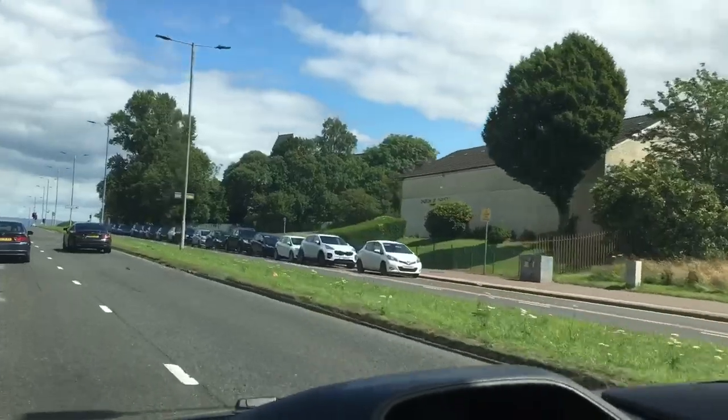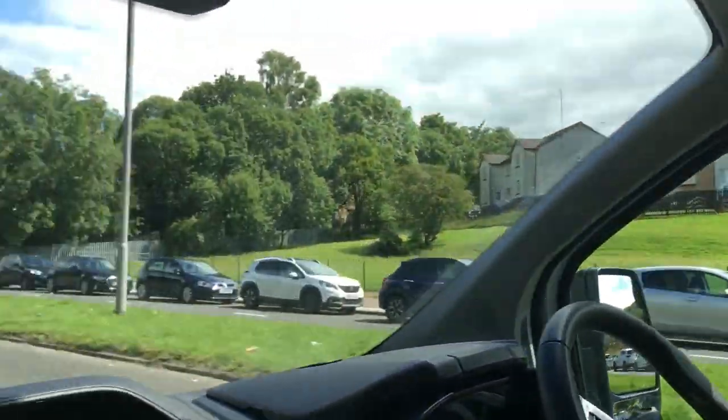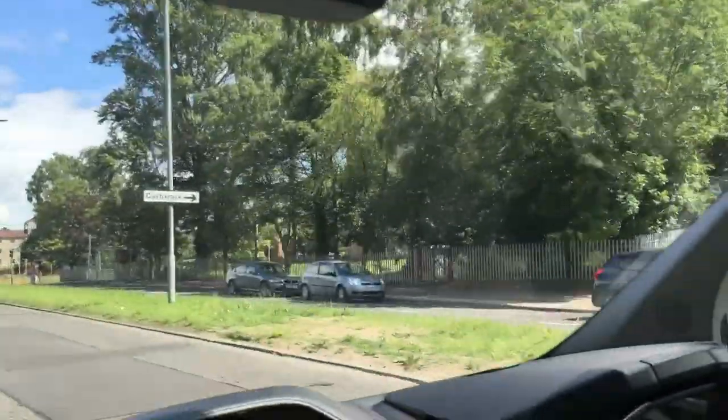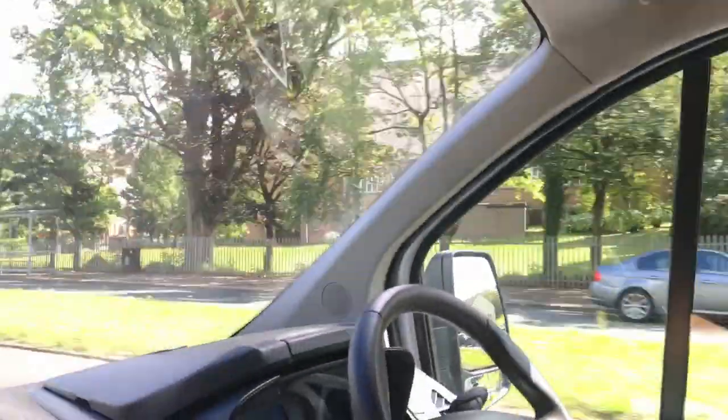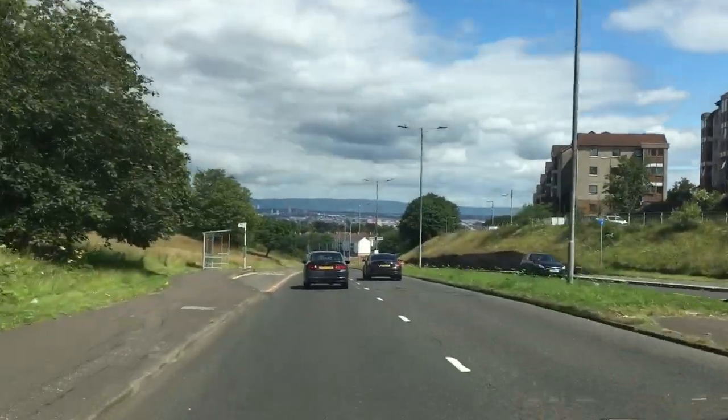There's St. Margaret Mary's Chapel. That's the little church, the Church of Christ, where Billy Wood used to go. And there's St. Margaret Mary's Chapel. That's where me and Susan got married. And I don't know if it's still standing. Isn't she lucky?